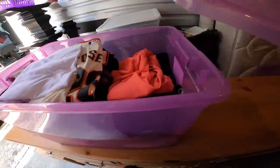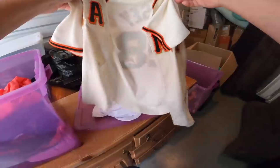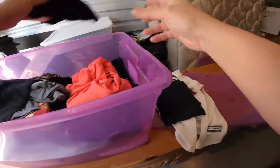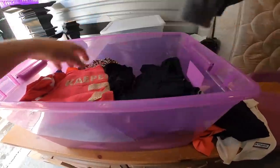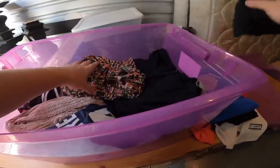I like these purple bins. These are pretty nice. Okay, here's something nice. A little Buster Posey jersey. It's a kid size, but still cool. Guys, it's not big money, but I'm happy about it because it's the difference between getting a dollar for a piece of clothing, maybe, and getting like $2, $3. It makes a difference in a day at the flea market. It can make a big difference.